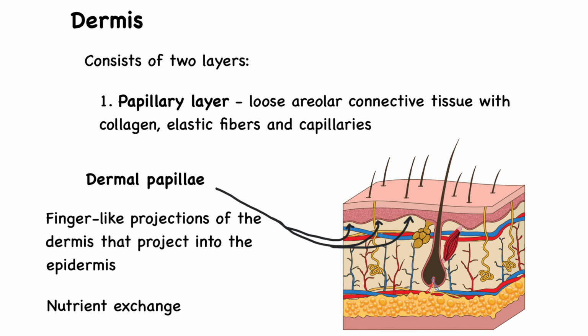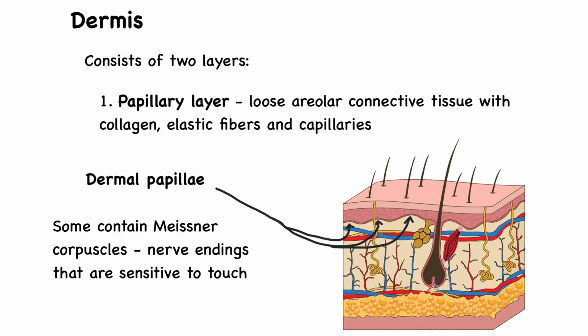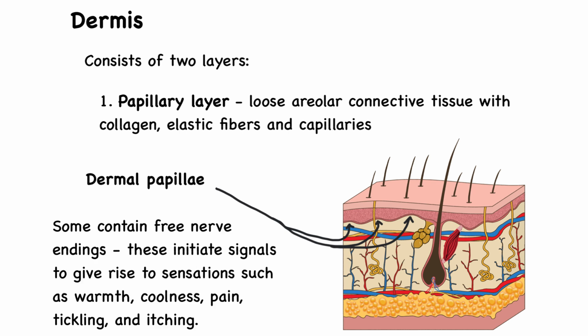Some dermal papillae also contain tactile corpuscles or Meissner corpuscles. These are nerve endings that are sensitive to touch. Other dermal papillae contain free nerve endings. These initiate signals to give rise to sensations such as warmth, coolness, pain, tickling, and itching.